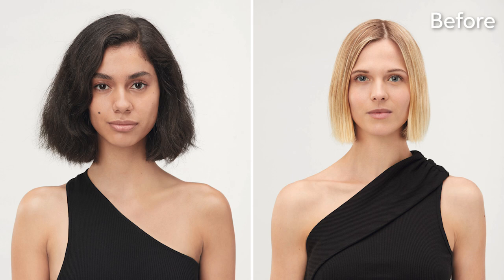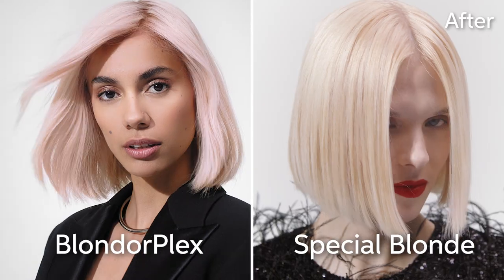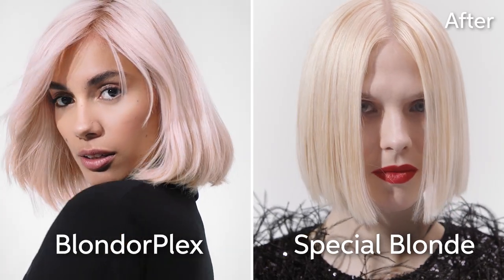And when would you choose bleach over a high lift service? For your cooler or pastel look platinums, or when you need more than 5 levels of lift. Here you can see two looks, both full head blondes, but their starting points were different, as well as their end color result.